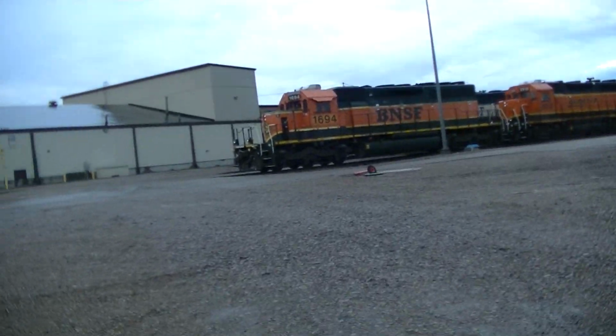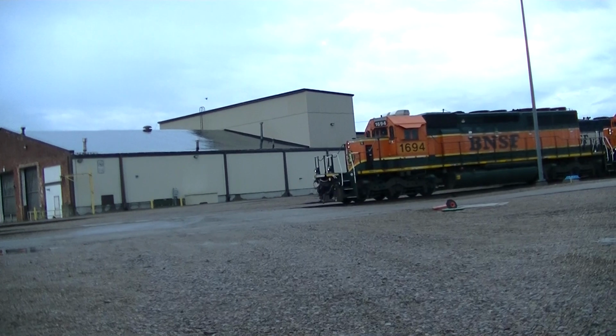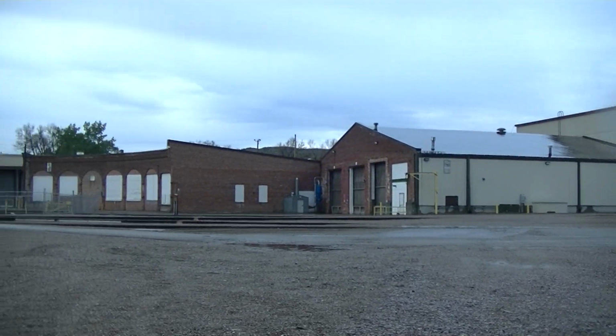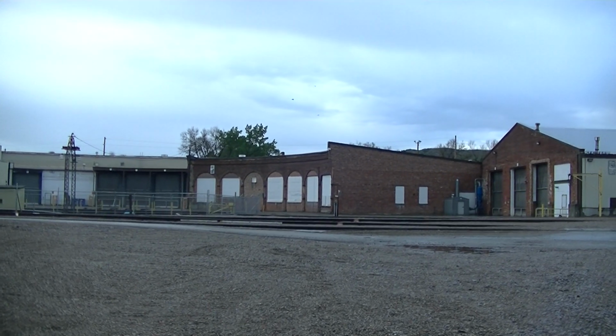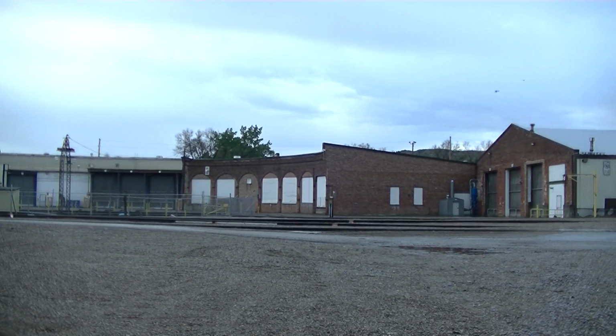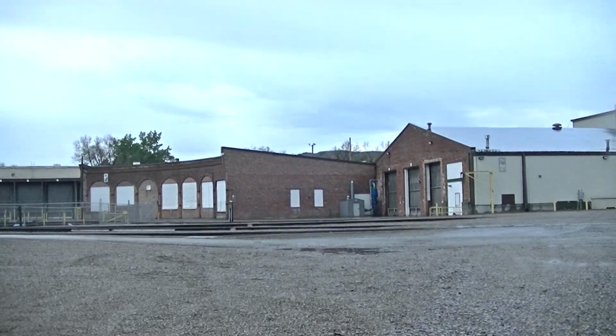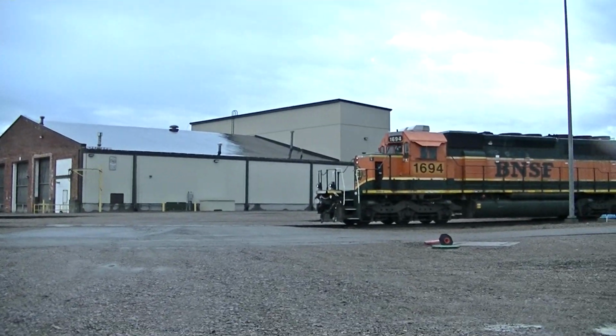Well, having me a Sunday morning walkabout. Just rainy, drizzly, thinking about stuff. That's the original 1870s roundhouse building. New diesel shop. All mothballed.